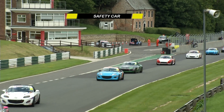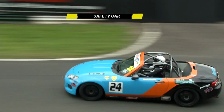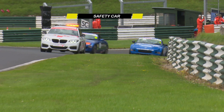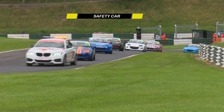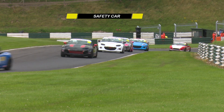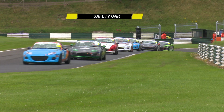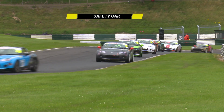In a field as stacked with talent as this, it's going to take some doing, I think, to work your way towards the front of it. There is James Cousins, not in the car that he raced in Super Series last year. As I said, that's Aidan's old car. James's old car is out there, though, and we caught a glimpse of that sort of grey and blue car earlier on with Michael Nibbs at the wheel, number 82. It's just actually a few places back. We're just about to come through shot there, number 82.